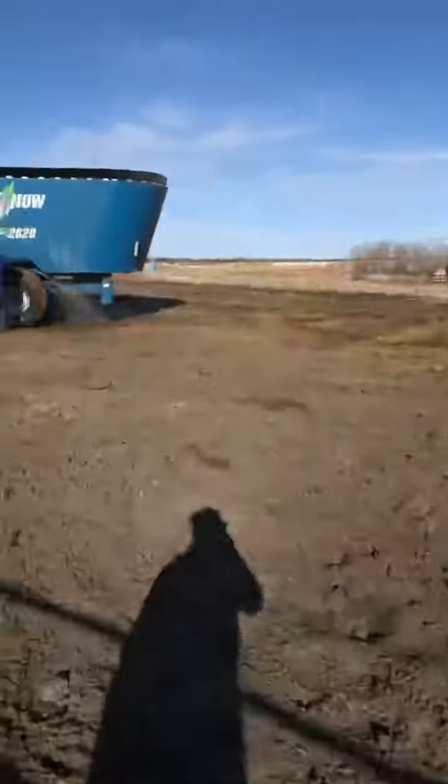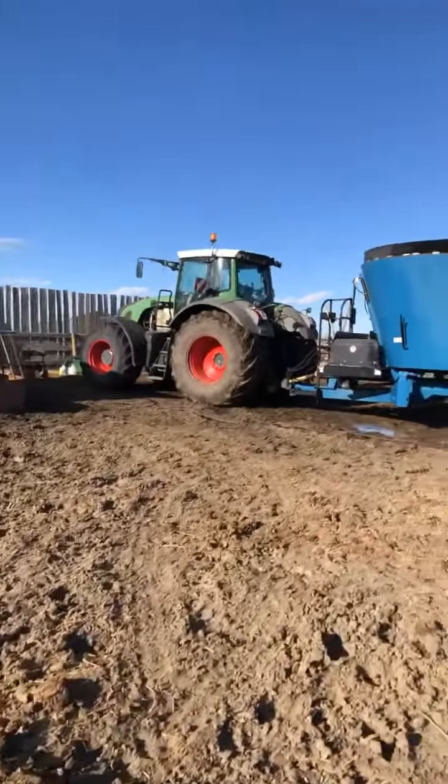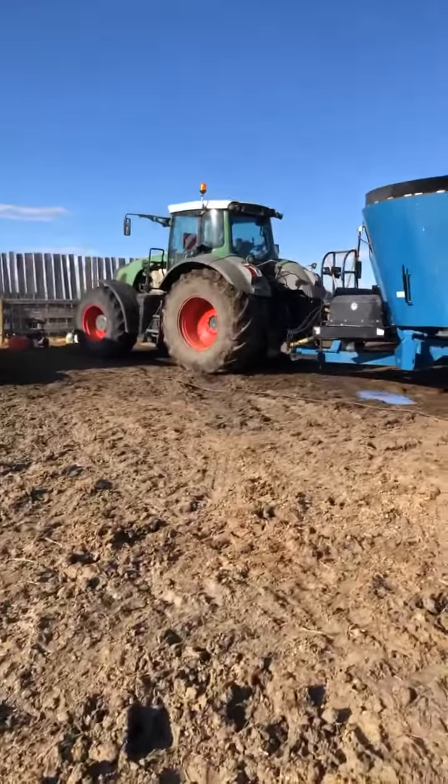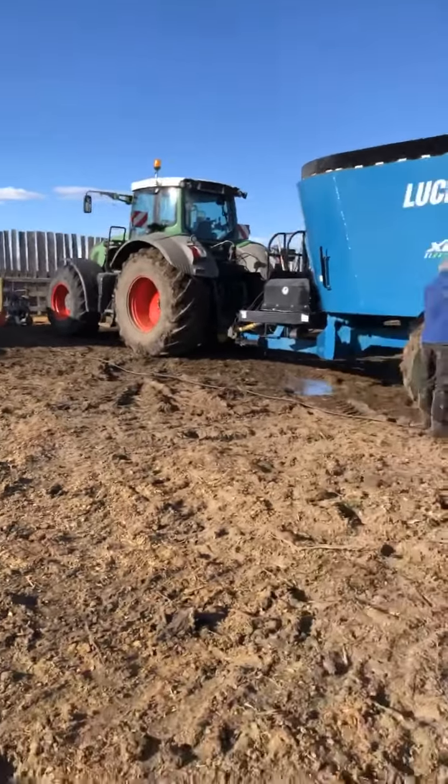And so this tractor is used in the winter for hauling this feed wagon, and then in the summertime we use it for cutting and making bales. So all that hay that you saw in the feeders for the cattle, we use that tractor to make those bales. This tractor is a German-built tractor known as a Fendt.